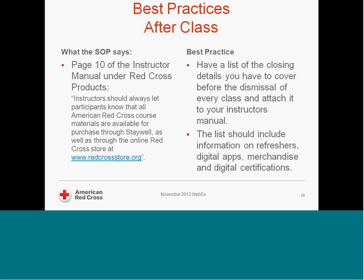The list should include information on refreshers, digital apps, merchandise, and digital certification. I know in a lot of areas we do have information cards that we give out to our students that have a lot of this information, so maybe pulling out that information card and going over it with the students could also be helpful as you go through that checklist of all of the specifics to cover.